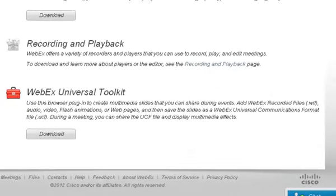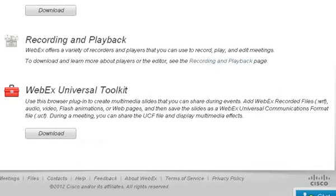This is kind of neat, and I will be playing with that, and I'll do a separate video on that. That lets you add Webex files as well as audio, flash, and other web pages on a PowerPoint presentation so that you can display multimedia effects on your PowerPoint. And that's very, very neat because you can do that either on the webinar, or you can take your recorded documents that you create on Webex and import those into your PowerPoint for use elsewhere. So that is a very, very cool tool.